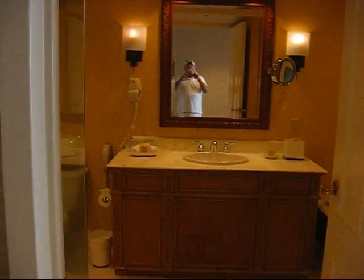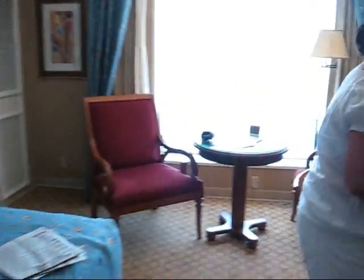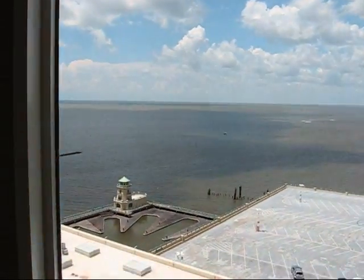Okay, this is where my trip coordinator relocated us to. It's on the opposite side of the hall facing the bay. The room is just as opulent, just not as roomy. Very nice, large room. Got a king bed. And my trip coordinator got me a nice view of the bay.